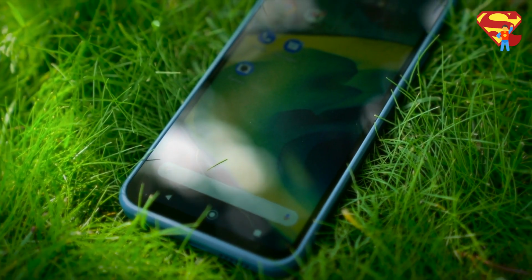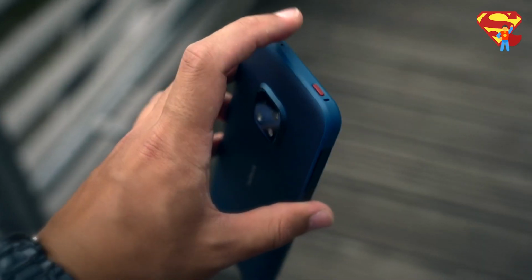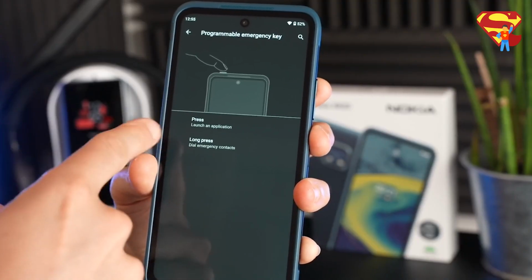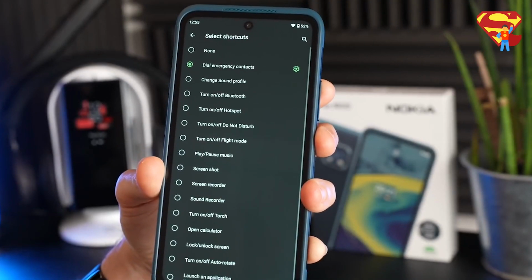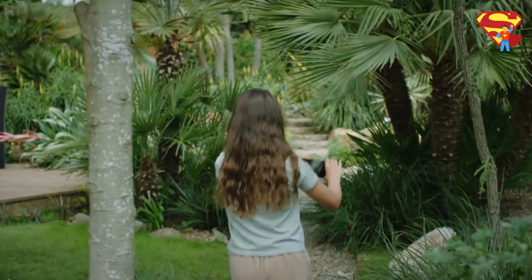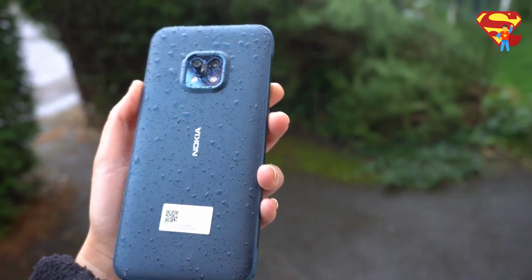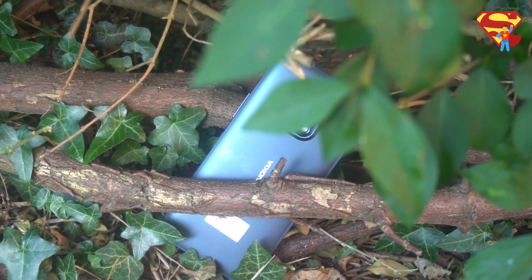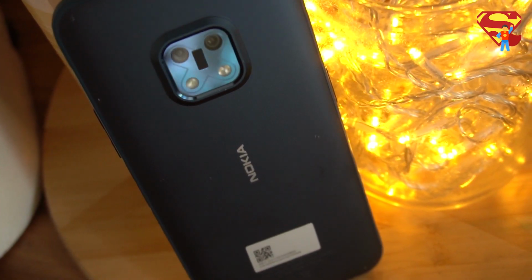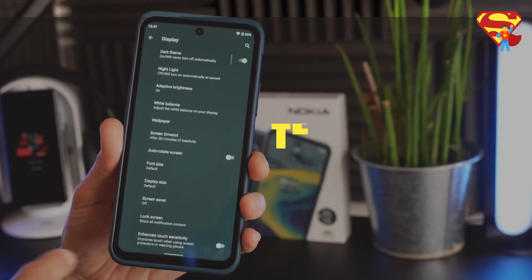The Nokia XR20 also has many other interesting features, like its wind noise cancellation technology and 2x2 MIMO antenna technology, which improves Wi-Fi reception. Trust me, you do not want to miss out on getting to know all the incredible technical stats of the Nokia XR20. So stick with us as we dive into every single one. Here is a rundown of this gadget's technical statistics.